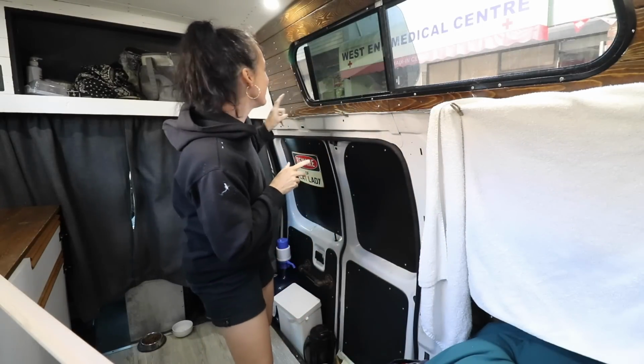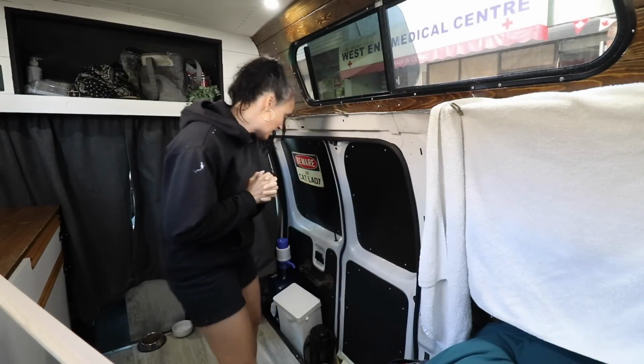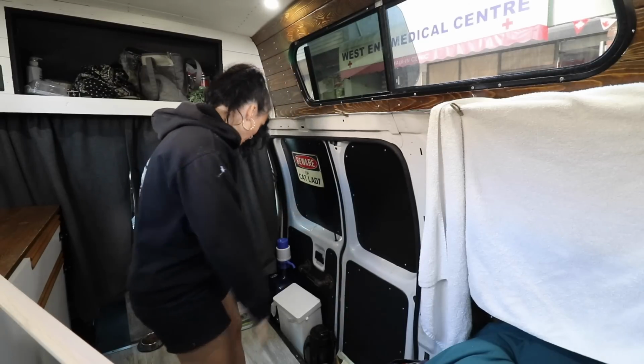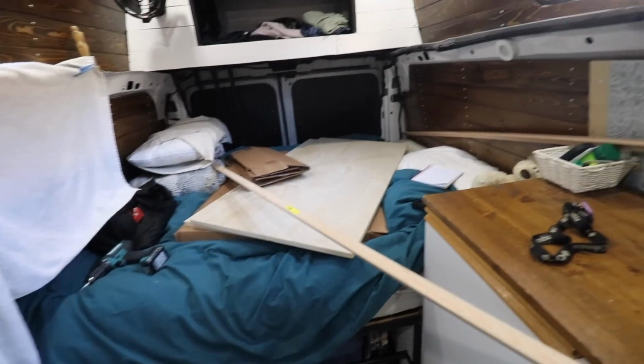That I have to drag from that store to my van and lift it and put it there. Hopefully it's gonna go smooth and not too bad. I think I can manage to do it. So I'm gonna remove everything because I'm gonna need to open both doors. This is what my van looks like right now. A big mess.